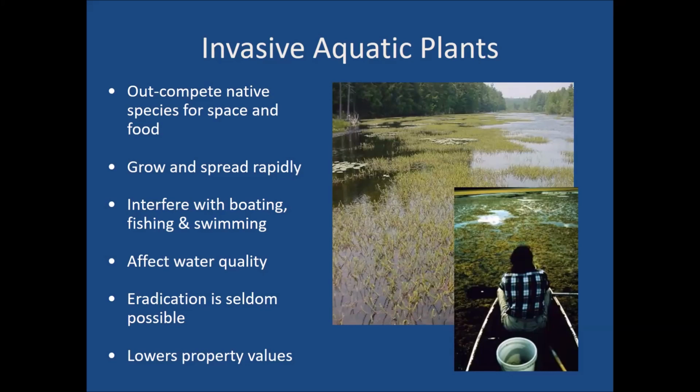And then another thing about our invasive species, they don't have any predators. So nothing is eating them, which is one of the reasons why they're able to spread so rapidly, is there's no native predators or diseases or anything that keep them in check.